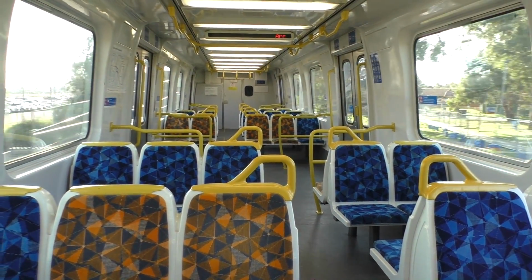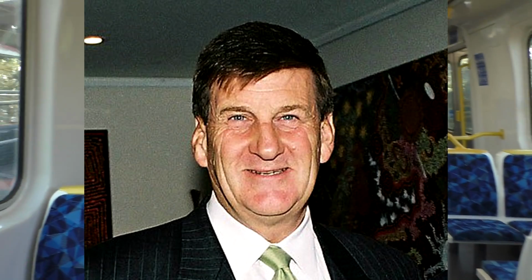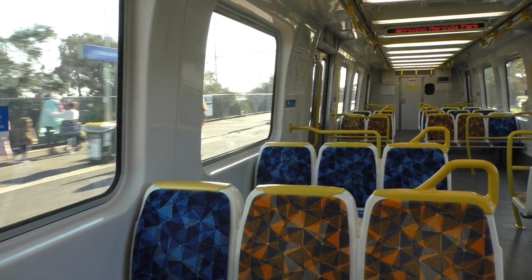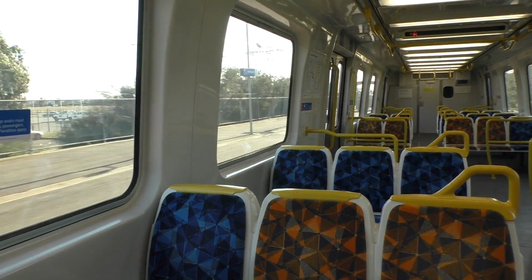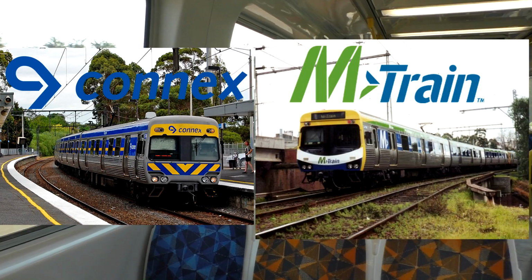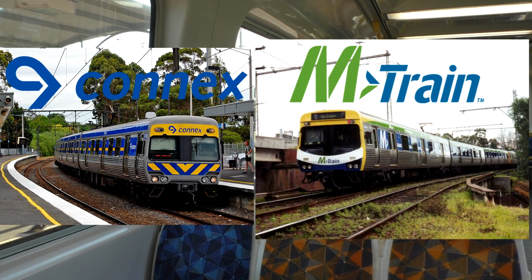Following the 1992 state election, which saw Jeff Kennett's coalition come to power in a landslide, cost cutting became even more drastic in a bid to improve the state's economy, and also resulted in the privatisation of state-owned assets, including the operation of the public transport network.